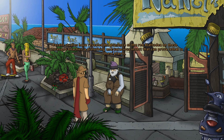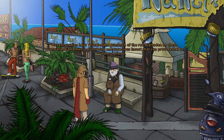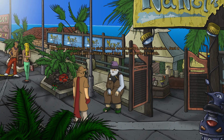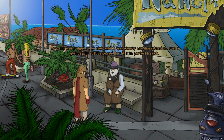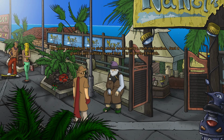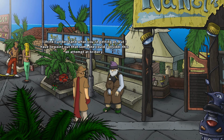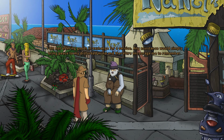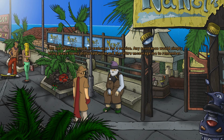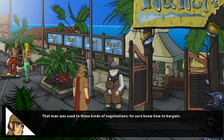Explain. Recent studies have revealed the presence of the red Blatodea on these picturesque beaches, a disturbing and voracious insect that can prove lethal to these plants. My palm was judged to be sick, which was clearly a rush evaluation. Just a glance will suffice to see that it is in perfect health. I think I understand what you're getting at. But I have to point out that someone could consider this an attempt at bribery. I am not offering goods in exchange for a service. Any assistance would simply bring peace to my disturbed mind and therefore encourage me to remember. That man was used to these kinds of negotiations. He sure knew how to bargain.